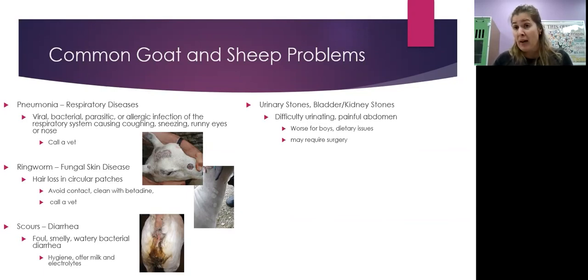And this is really bad, because urine is supposed to be out, not stuck in. This makes urine be stuck inside. So, difficulty urinating and a painful abdomen. This is where you know the ins and the outs, right? Know when your animals are peeing and how much they're peeing. Look at that, notice that. A painful abdomen can show as teeth grinding.